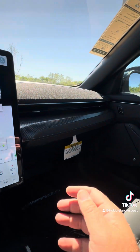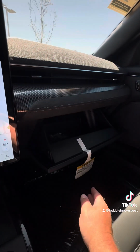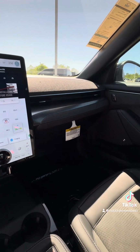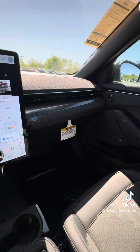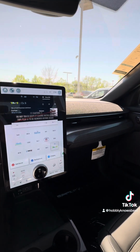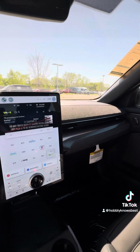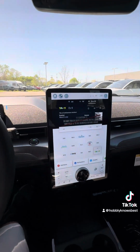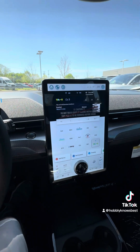But see, in the Mustang, the screen doesn't control everything. You can't even open the glove box without the screen in the Tesla. So that's just one thing that I did notice. One of the biggest differences between these two cars: the screen does everything in the Tesla. The screen only does 90% of the stuff in the Mach E.